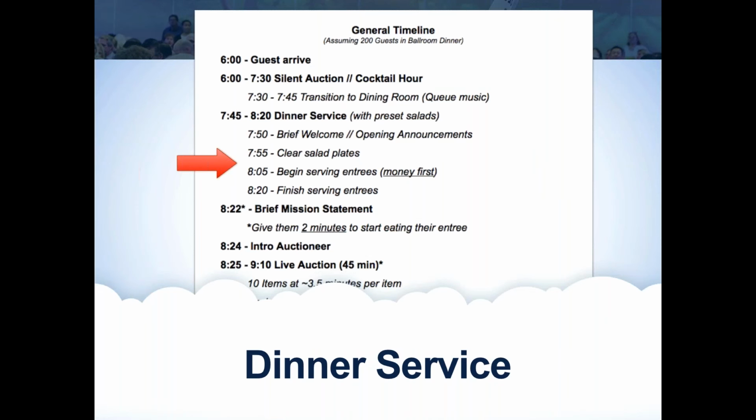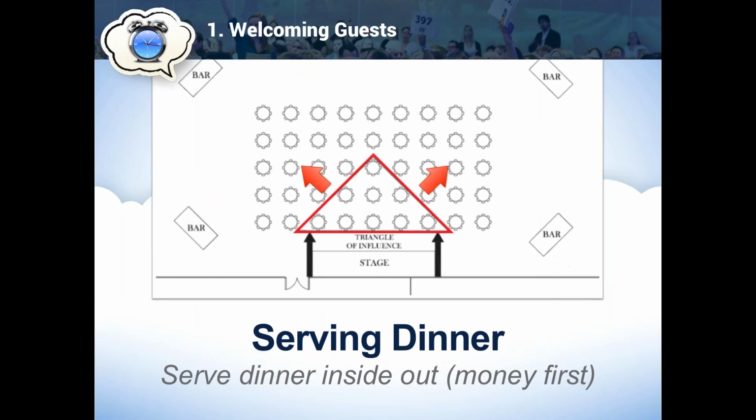Right. That's great. Cool. So the speakers have started, right? They're giving that brief welcome, opening announcements, maybe 10 minutes for that. And now we're going to start serving those entrees, right? Clearing those dinner plates around 7:55. Give about 10 minutes for that. And that's when you start serving entrees. And I love this recommendation from you about making sure the money first, right? So tell us a little bit about how you recommend to serve the entrees.